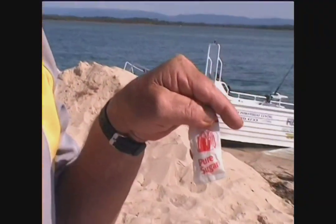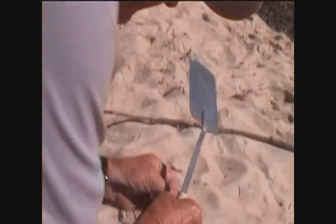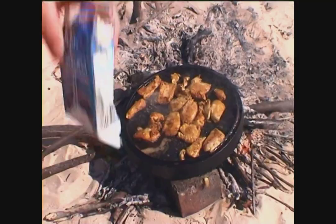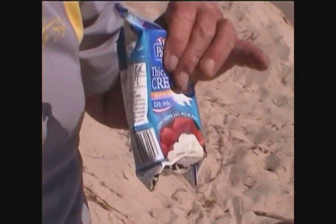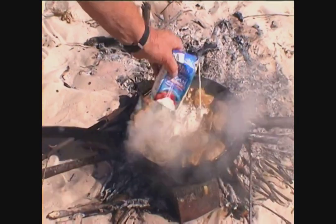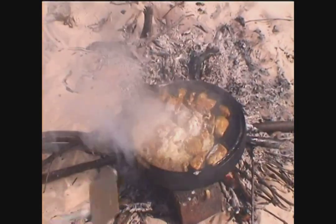I forgot to bring any sugar, but I love a pinch of sugar when I do a curried fish. And guess what I found in the boat? A McDonald's one. Righto, that's all we wanted. Just a pinch of sugar. And look what happened to our cream in the boat. It all got squashed. But that's not going to hurt it. It's long life cream. Look at that. Whoa, beautiful.